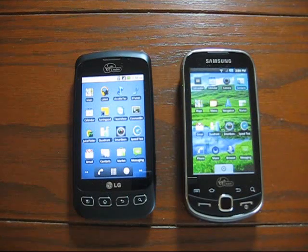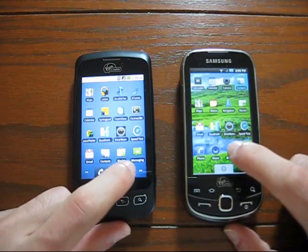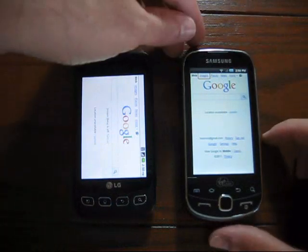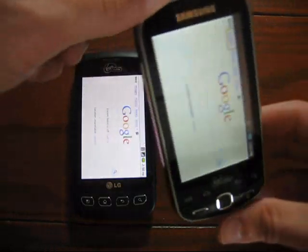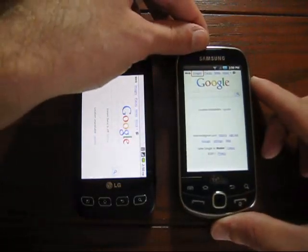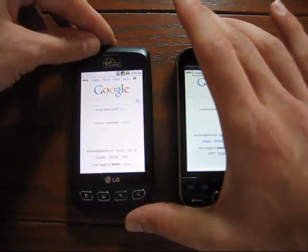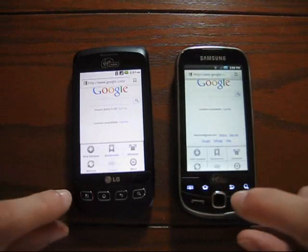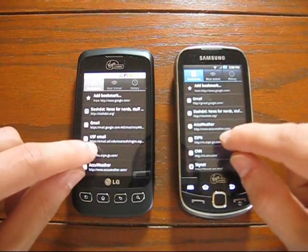Let's try running the software. So we'll load the browsers here. I'll tap on each one at the same time. They do have accelerometers built in, so you can view web pages and other applications either in portrait or landscape mode. And now let's try loading a web page. So we'll bring up the menu screen and go to my bookmarks, and let's start by going to ESPN.